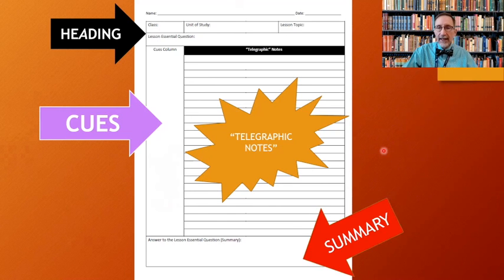And then finally, the last part that you want to do is put a summary of that lesson. So if you can, think of the entire lesson and try to get it into maybe just one sentence, maybe two, but one sentence if you can, but not a super general sentence. You want to work the details in. So by doing this, you have to think about what is most important.